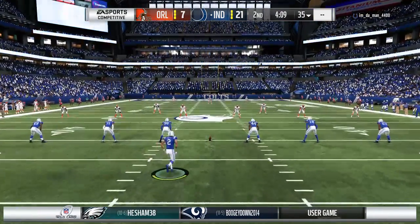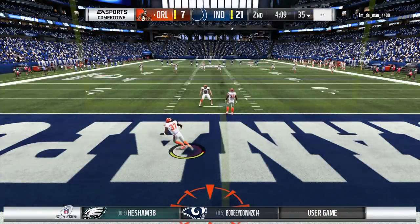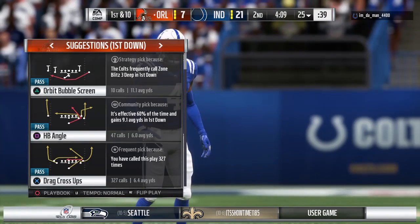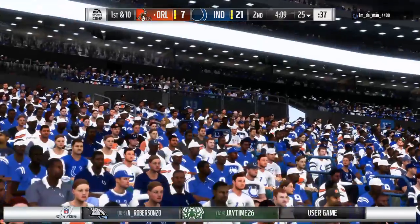So they throw the pick 6. They'll get another shot at it now as this one's in the air, and this will not be returnable. It's out of the back of the end zone for a touchback. The Browns offense heads back out to take possession, and they just had that pick 6.